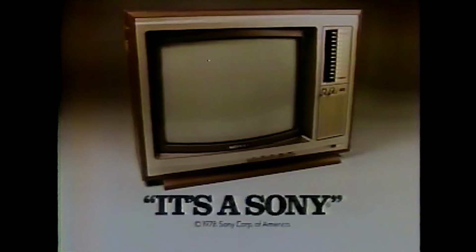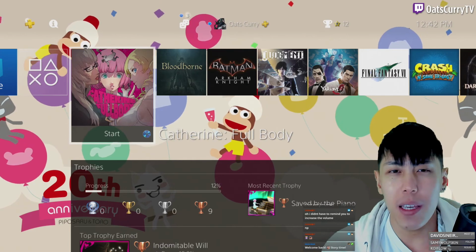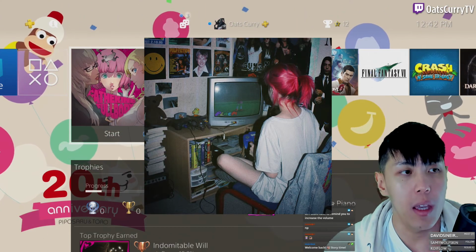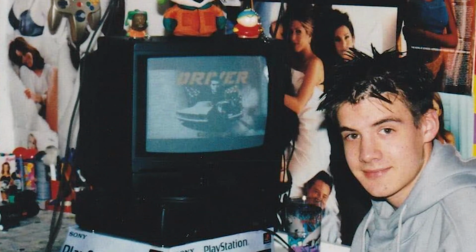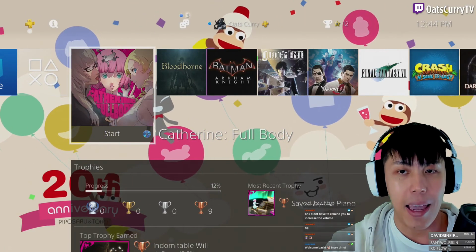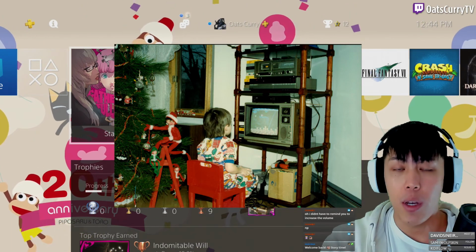You see, it's not just a TV. It's a Sony. So you guys may or may not know that I'm actually interested in getting back into retro gaming, in which I want to play games as they were meant to be played, with the CRT television. I want to get that feeling like I had as a kid when you're sitting in front of your old TV and the sound it makes when it turns on.